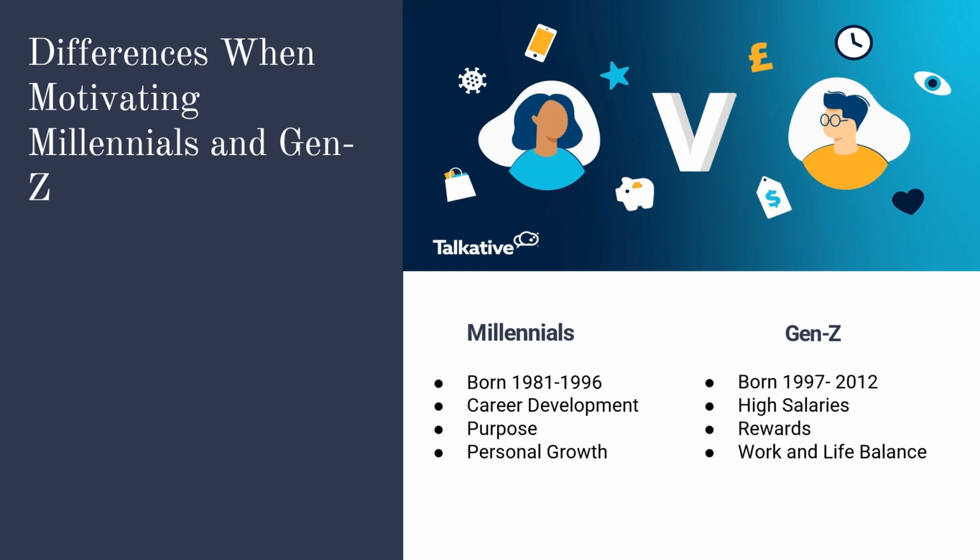Although they both have similar values, like honesty from their bosses and constructive feedback, the two key differences are that millennials have a more team approach when receiving recognition in groups, while Gen Z enjoys individual recognition.